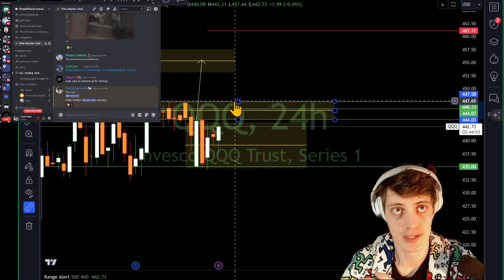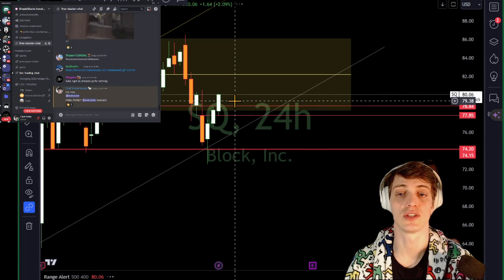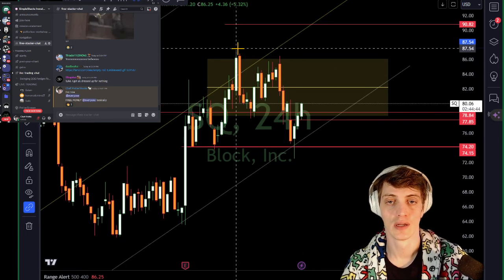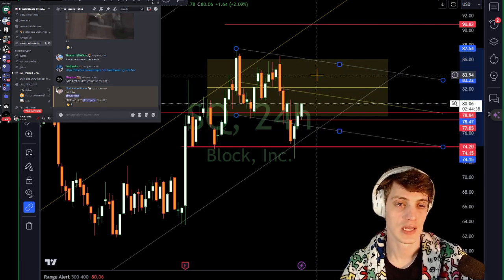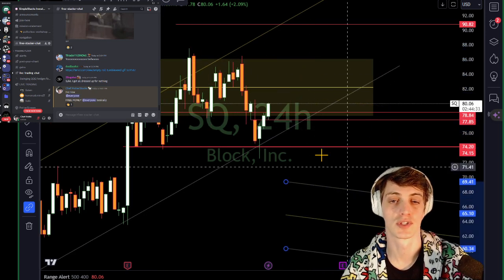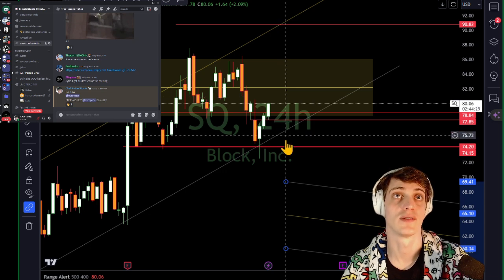What do we got next? By the way, and I'll break back over this, I am watching SQ, as you guys can see, approaching a potential high. Even if it did break, we could potentially be looking up into the $85 mark. So this one did close on the floor. So our next target is going to be at 80.85.